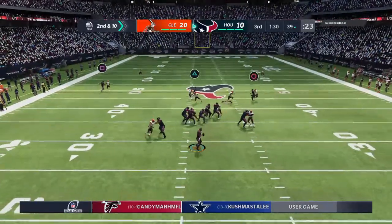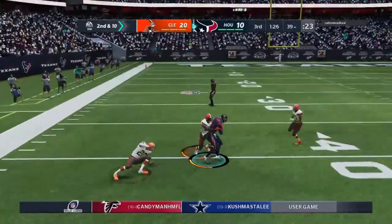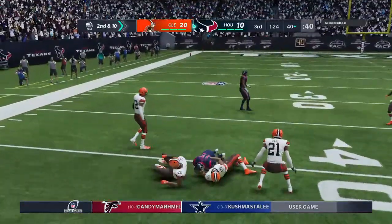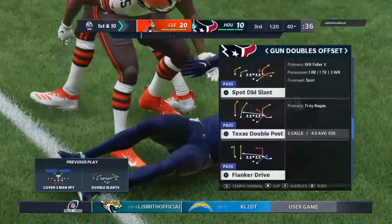Back to the air, Watson on second down. He's got a first down and then some at midfield. And he'll take this down to the 40-yard line. 22 yards there, a first down.